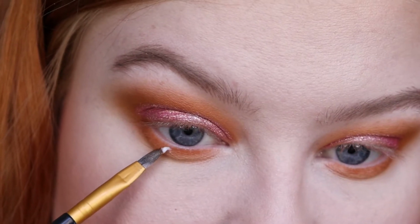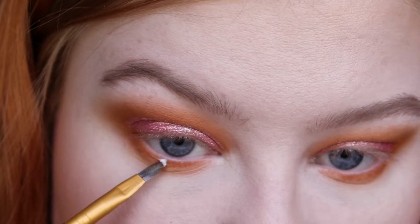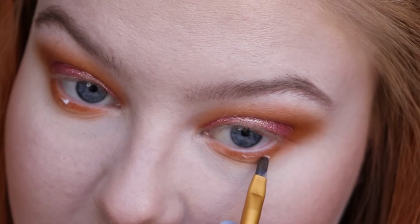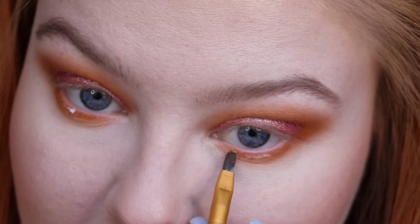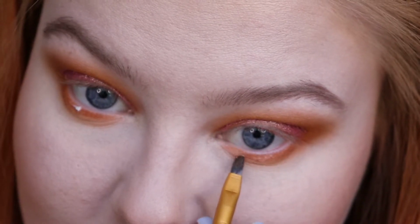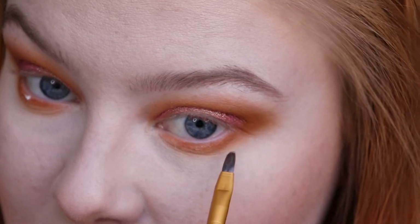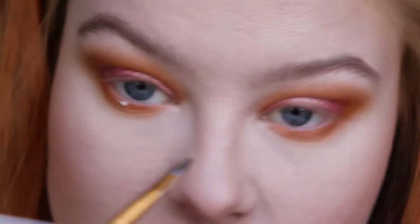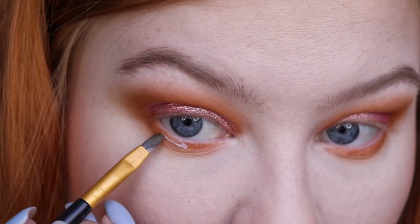I think I've decided I just want to do a little bit of shimmer on my lower lash line, so I'm going to put my glitter glue just where I think I want it. So I'm just blending it out a little bit. I don't want it all the way to the inside or the outer corner here, so I'm just packing it on very close to my lower lash line.